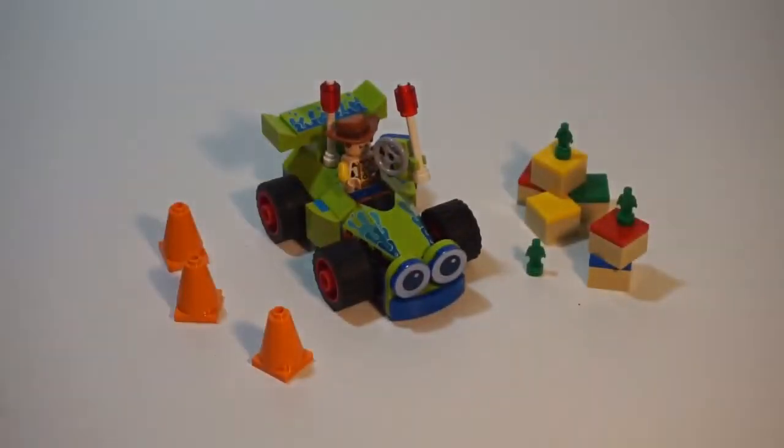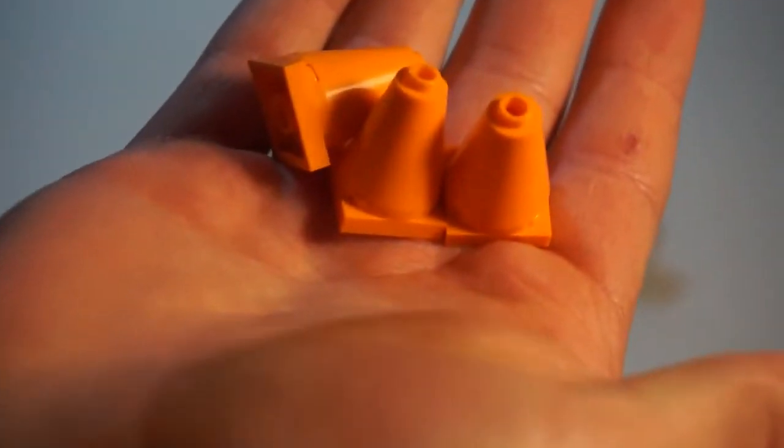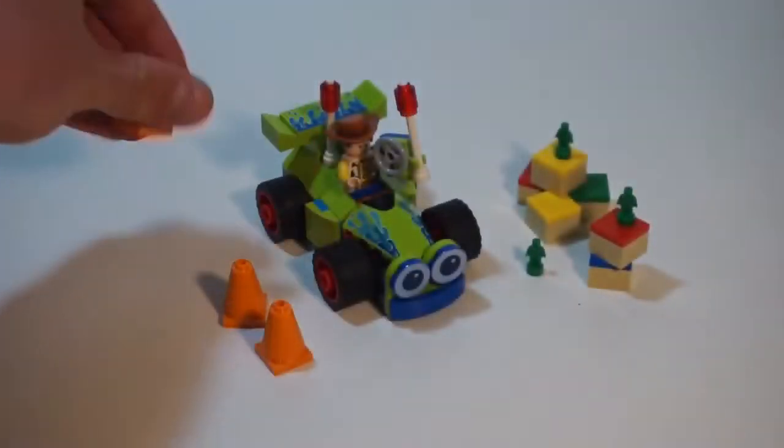Also included in the set, we get these three traffic cones. These are really simple. They're just two pieces each. But they're a fun little thing, and it just gives more volume to the set.